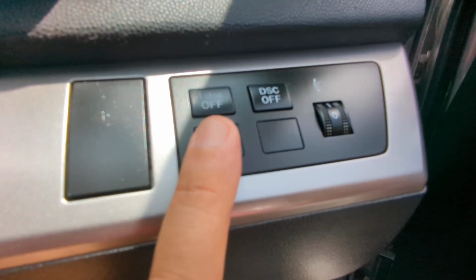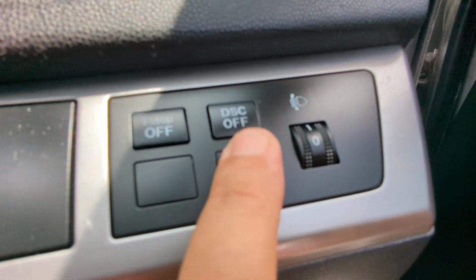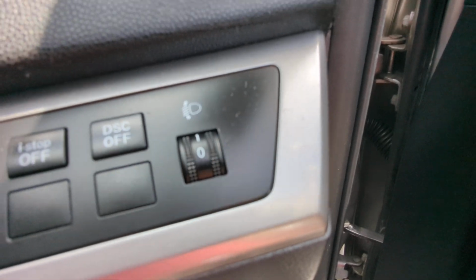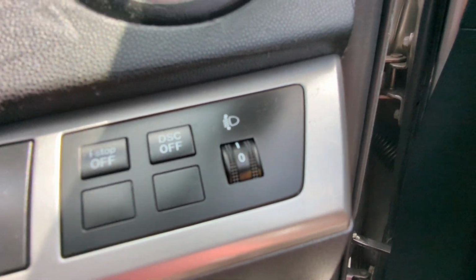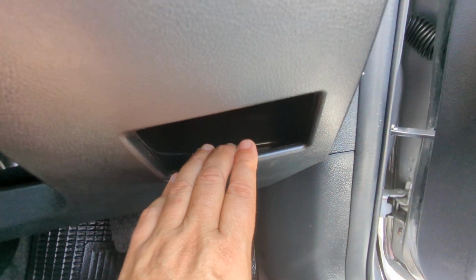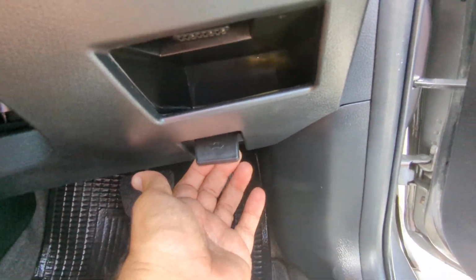But if you want to save some gas, you leave that on. The DSC, I'm not exactly sure what that is. I'm not going to comment on that. And then this one's going to control the angle of your headlights. So maybe it's a foggy morning, you want to see the street a little better, that's where you're going to do it. And then you have a pocket for storage, and underneath that you have your hood release.